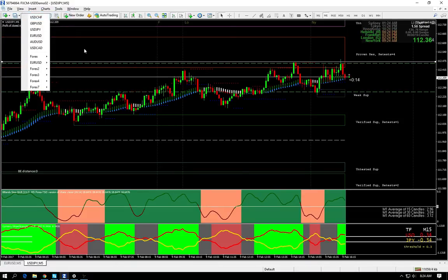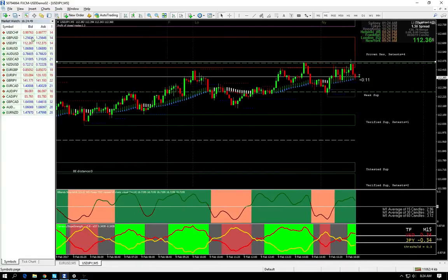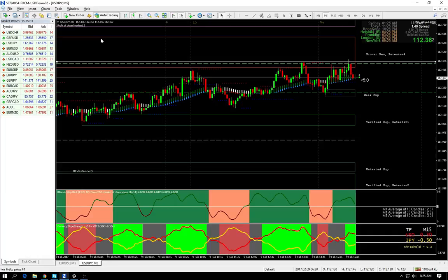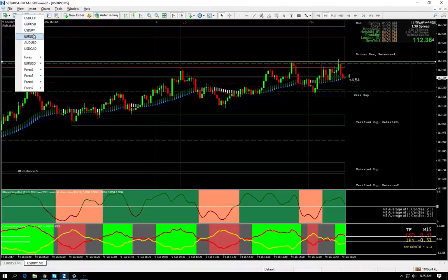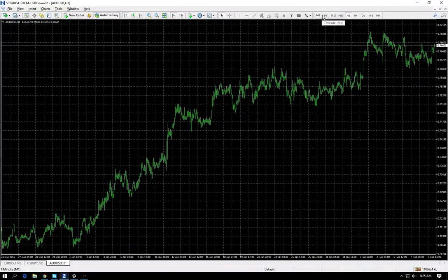Let's check out some other charts. What do we got going on? No, USD CHF would be mirroring, so we don't want that one. GBP, spread's a little high. USD we already got. Euro we already got. AUD USD is hanging in there pretty low. Let's check out AUD USD and see how it looks.